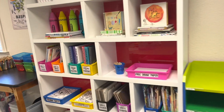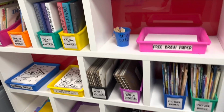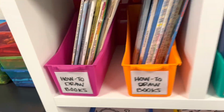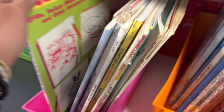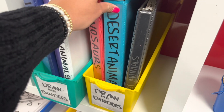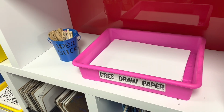Let's go over the extra art shelf. You can use things on this shelf when you are finished with your project for the day and have made your very best effort. On the shelf, you will find how to draw books and drawing binders with drawing directions for things like animals and cars, free draw paper, and idea sticks if you need an idea of what to draw.